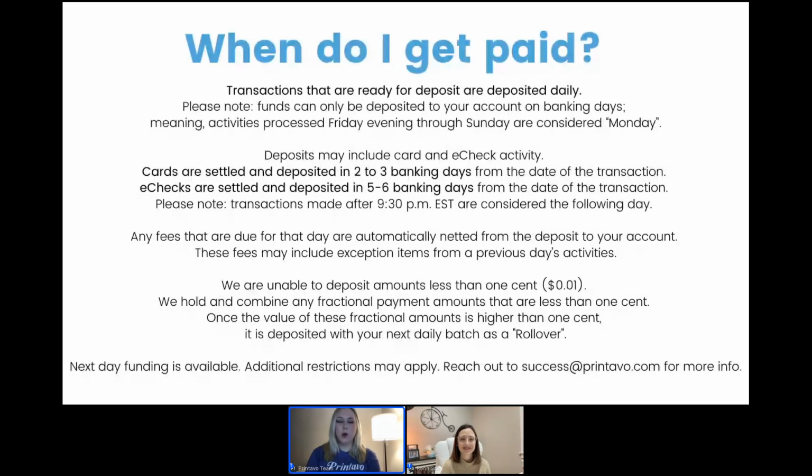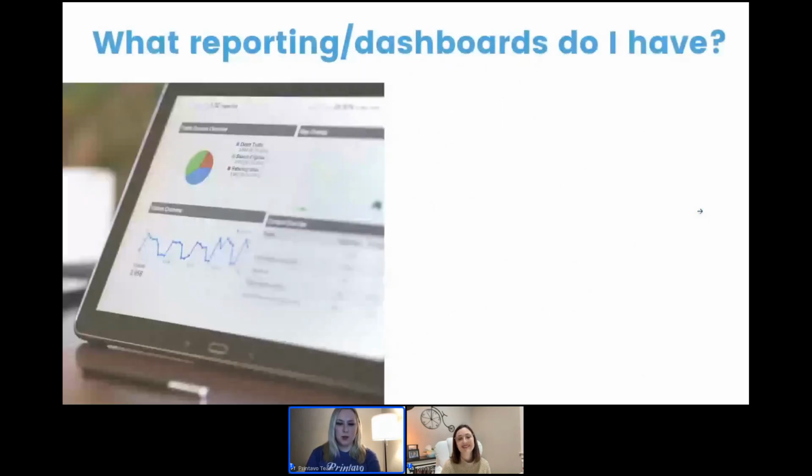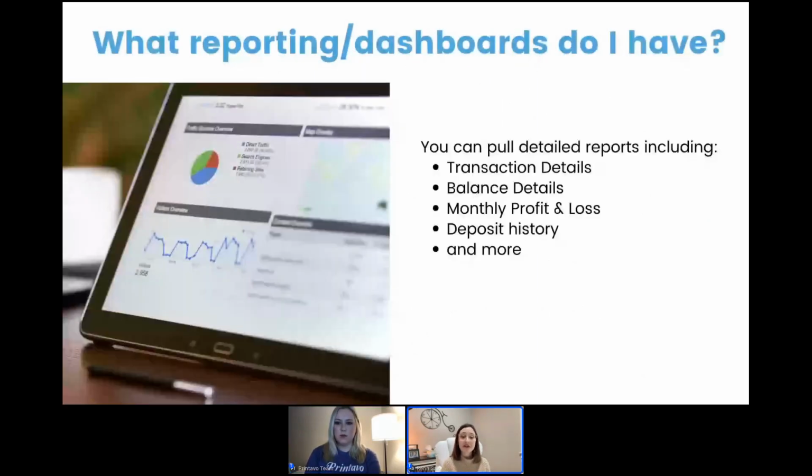And then what about reporting? Do they have access to reporting and dashboards? Another great question. You already touched on the reporting that's available within Printavo, between payments and deposits. But we know there's oftentimes other information needed for accounting or reconciliation purposes as well. So we have access to advanced reporting that can be enabled on your account. We'll get to it in the next slide so you can visualize it, but you can also pull reports that include transaction details, your balance details, a monthly profit and loss statement, deposit history, and much more. If you'll go to the next slide, I'll walk through what the dashboard looks like. Sure.